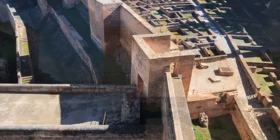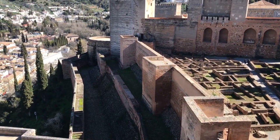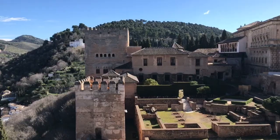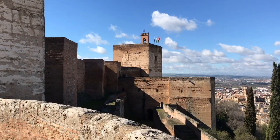There are three turrets facing the north side of the Sabica Hill. Just in front of the turrets is the Torre de las Armas, which means the Tower of Weapons. There are many different towers at the Alhambra, but the main three are in the Alcazaba.